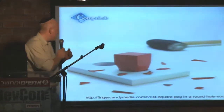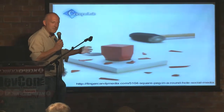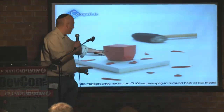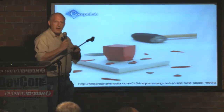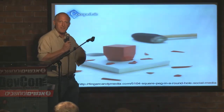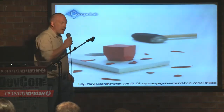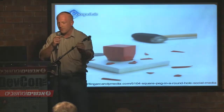Second of all, these pictures that I copied, I found on the internet, and I didn't have permission to take them. What I did to compensate was I put a link to the original picture on every slide. If you feel like it, go to the website and buy something from the company, and then I'll feel much better about doing that.